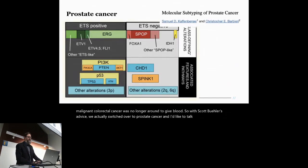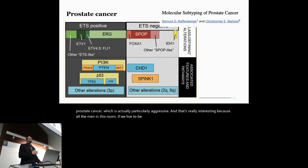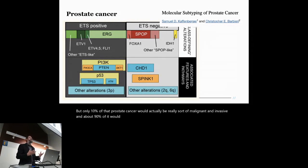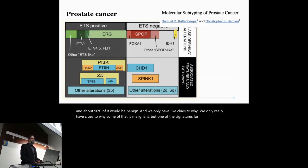And I'd like to talk about this subset of prostate cancer, which is actually particularly aggressive. And that's really interesting because all the men in this room, if we lived to be 200, every single one of us would get prostate cancer, but only 10% of that prostate cancer would actually be really malignant and invasive. About 90% of it would be benign. We only really have clues to why some of that is malignant. But one of the signatures for malignancy seems to be an upregulation of SPINK1 and a downregulation of CHD1.